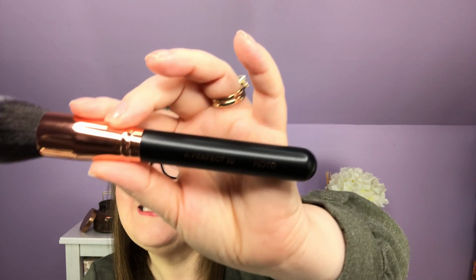This is a big brush. Wow, it's so pretty. I remember seeing it in my bag, and in my head, it was much smaller than this. I don't remember what they said it was for. It says a perfect 10. It's very soft and nice. It feels fantastic. It kind of tapers up. I like the way it feels. Let's see what they say it's for.